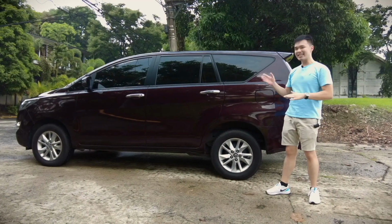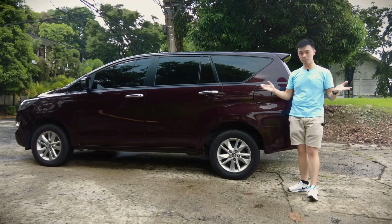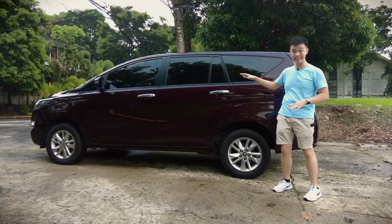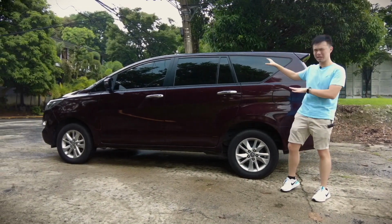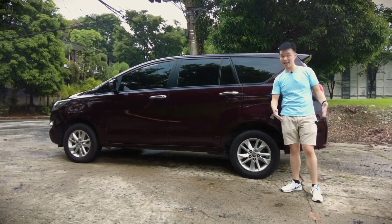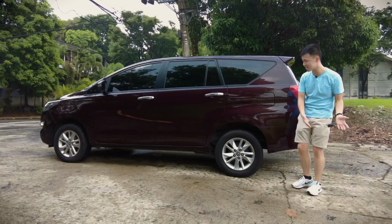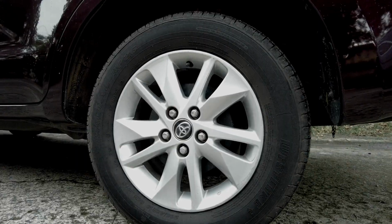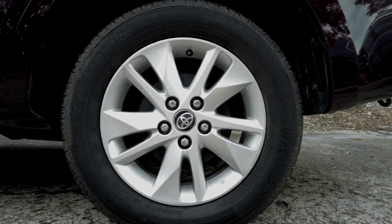Profile of the Innova is the textbook definition of an MPV. There's absolutely no lines pretty much to break up any of the styling, so it's pretty close to a box on wheels, just next to something like a full-size minivan like the Toyota Hiace or the Hyundai Starex. Now you do get the disc brakes up front, but unfortunately you only get drum brakes at the rear and you only get 16-inch rims.